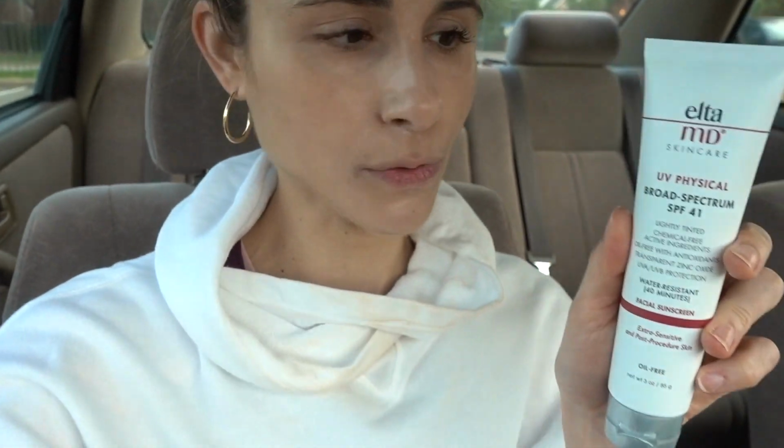I've worn this before. I haven't worn it in a while, and I just wanted to show you guys how it goes on. It's a mineral only sunscreen with a light tint, so you get the iron oxides from the tint, which will protect you against visible light. Zinc and titanium dioxide are the active ingredients for UVB and UVA. And it blends on really well. It blends onto the skin really well.